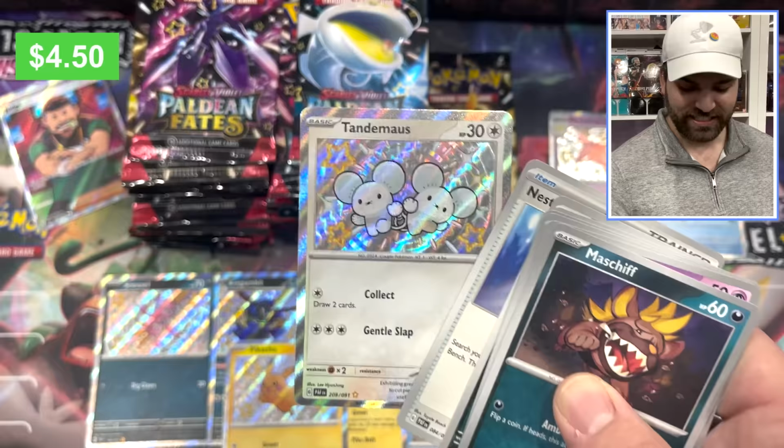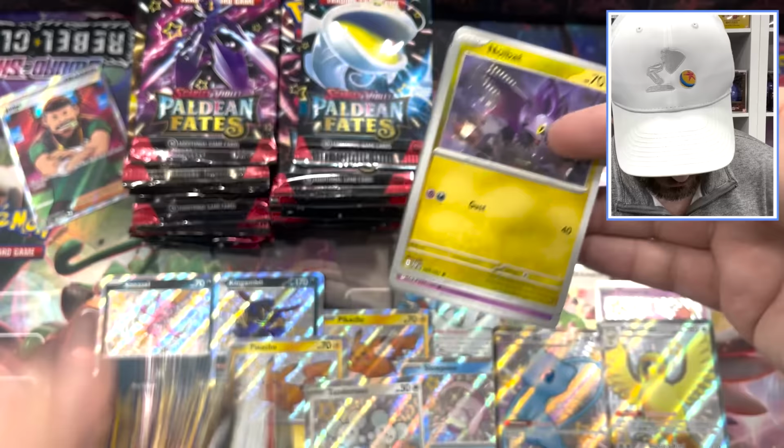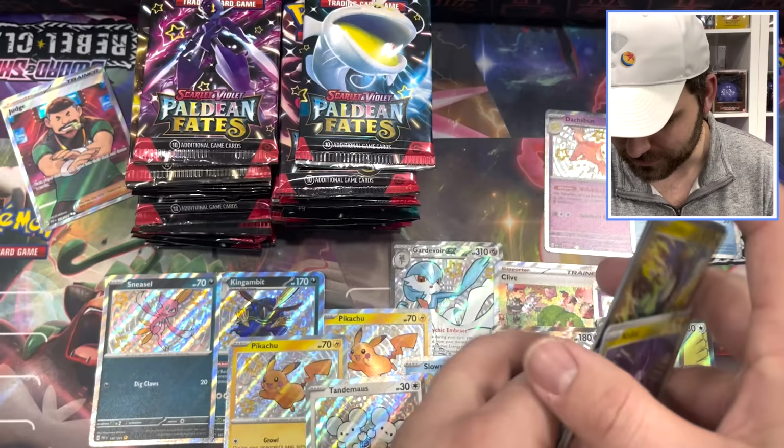That's a really cool shiny. I like that. To go with our double Pikachu, got the double mouse, the Dedenne, the Mimikyu, all the mouses. Last but not least, one more hit. Don't know if I can count that guy. Wow.